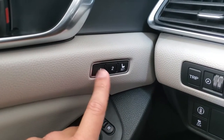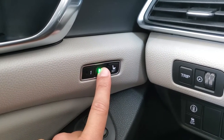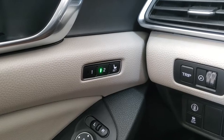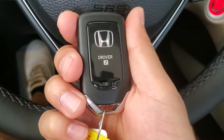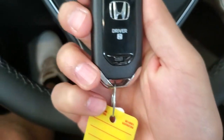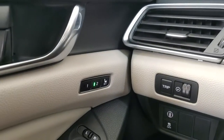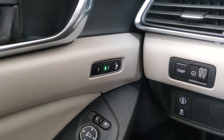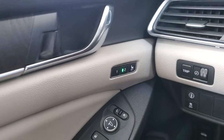Just underneath the door handle, we do have driver's seat memory presets. Push that set button, and then push the number that you're going to use. There's one and two, and you'll see that each key has driver two, and the other key would be driver one. So those pertain to those respective presets there. So use the key that connects to whichever number that you're going to use and set as your settings.